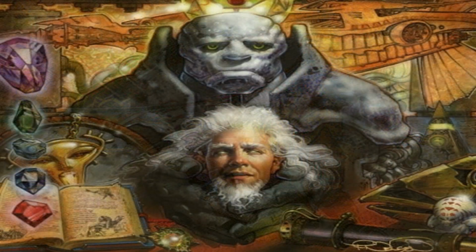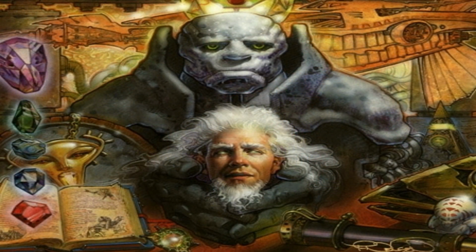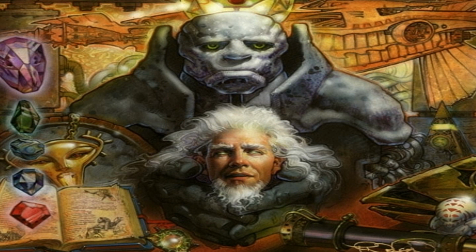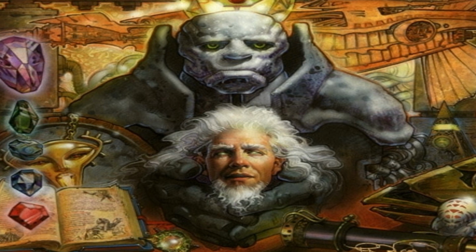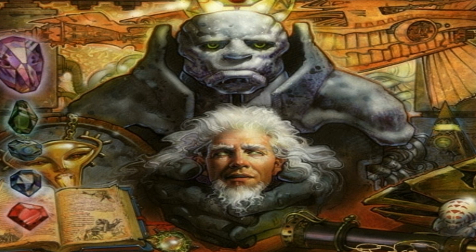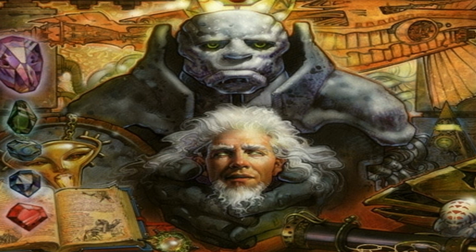Now, coming in at number 2, we have another piece of art from Urza's story, and that is the Legacy Weapon. This is quite the piece of art. It showcases all of the artifacts included in the Legacy itself. Yes, at the center you see Karn holding Urza's head, but there's a bunch of other pieces going off here in the art. I'm curious to see how many of you in the comments can successfully name all of the artifacts included in this picture.